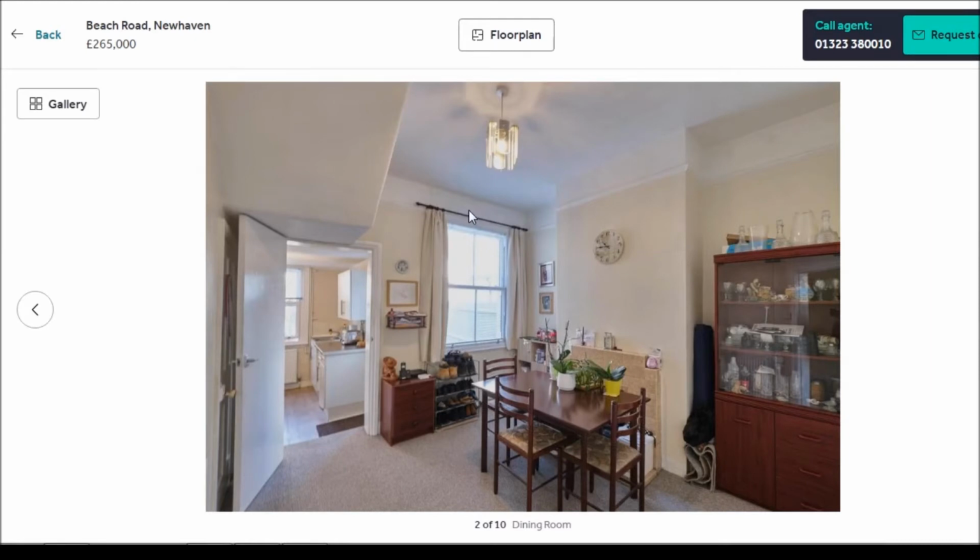So this one, I'm assuming because of that line in the middle of the window there, it's splitting it into 4 panes of glass. That's what the one I was looking at before had out the front, so I'm assuming it's that one based on that, but I think this one's looking at the back.